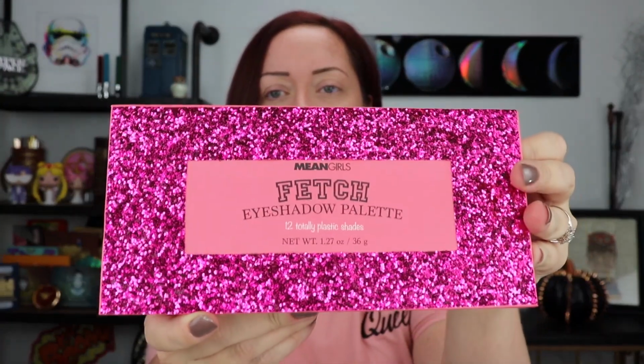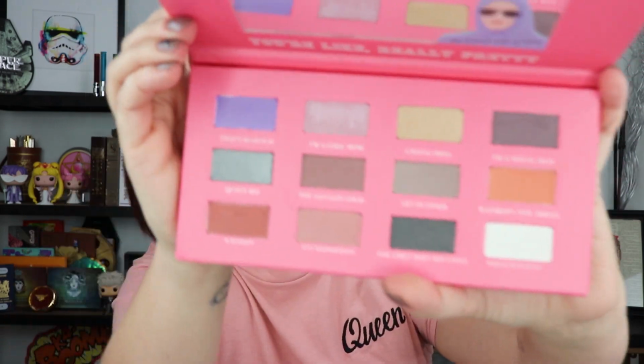So you have this gorgeous glitter on the front, super pretty. It's not the best quality. I mean, it's a Hot Topic palette, so it's just like a sticker on top of it. So that's kind of obnoxious. It's already coming off a little bit, but I don't expect too much with these. It just says Fetch eyeshadow palette. On the back, you've got your ingredients. It is cruelty free. And then, so this is a close-up.